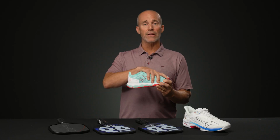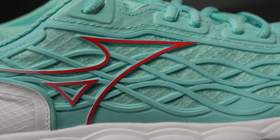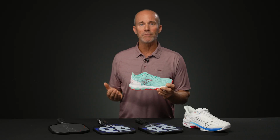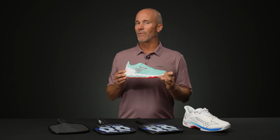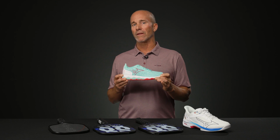The upper does allow your feet to breathe nicely, but it is more supportive. The heel cup definitely holds your feet in place, keeps it from spilling out over the sides of the shoe during all those abrupt changes of direction one makes on a pickleball court. So overall, this is definitely one of my favorite choices. I would call this a medium width shoe, definitely true to size on the length end of it.